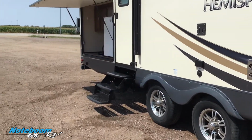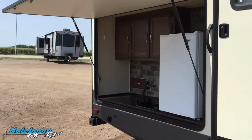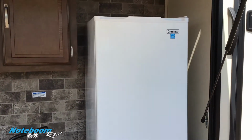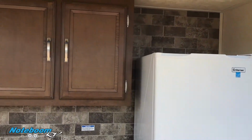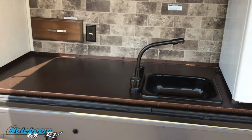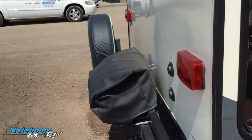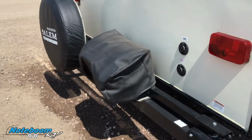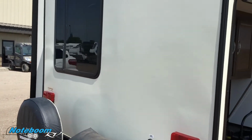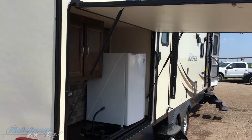And as you can see towards the back here, this does include an outdoor kitchen area, outdoor fridge, some extra storage, sink, really nice backsplash here in this unit as well. Then around the back, do have a grill and of course the spare tire. But let's go ahead and take a step inside the Salem Hemisphere.